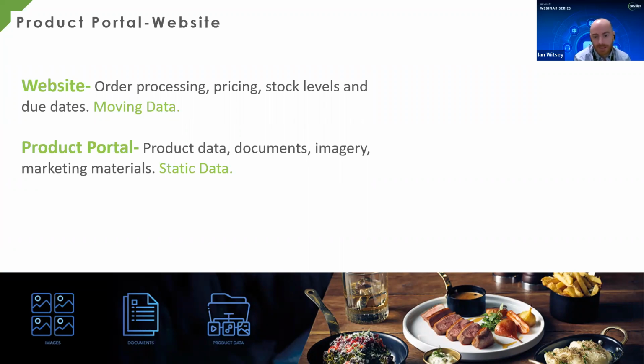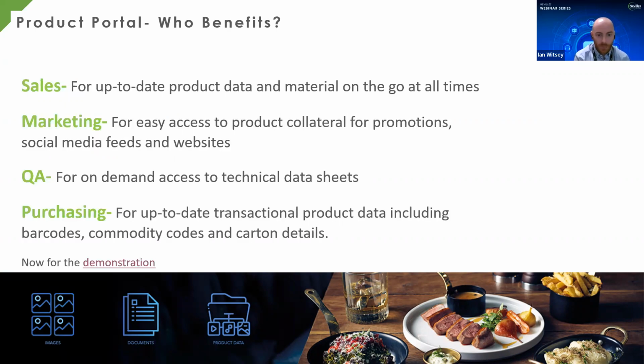For static information, such as product data, including barcodes, carton dimensions, for example, documents such as user manuals, and all imagery and marketing materials, the product portal is the tool to use. We believe this is a great tool which can be used by various departments within your business to help improve efficiencies and reduce time spent gathering product information or searching for imagery.